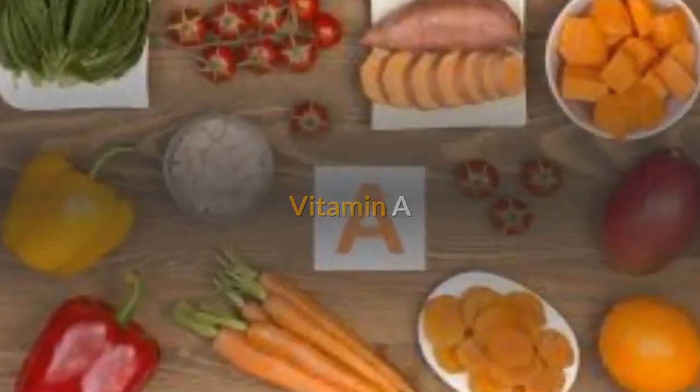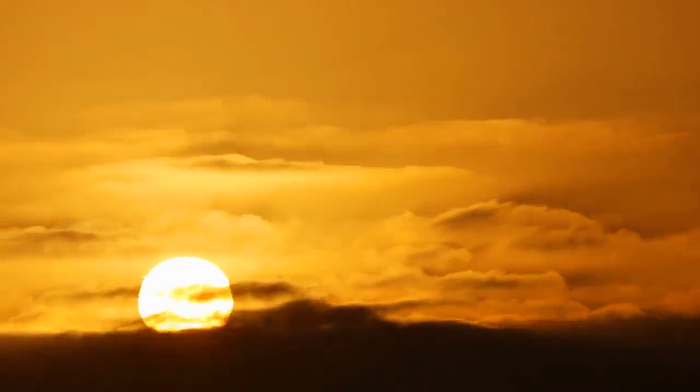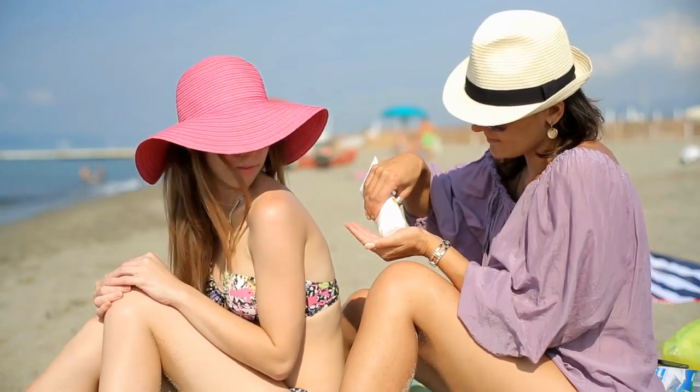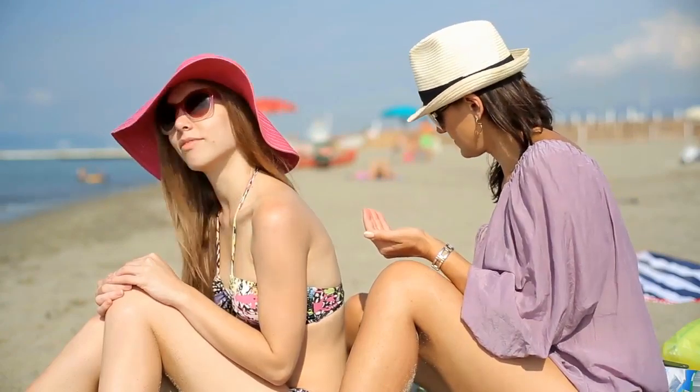Vitamin A. While the sun can give us vitamin D that is essential for our health, exposure to harsh sunlight is the #1 cause of wrinkles. So you need vitamin D, but you also need to minimize exposure to the sun when its damaging rays are strongest. Vitamin A helps protect the skin against the damage of harmful UV rays.